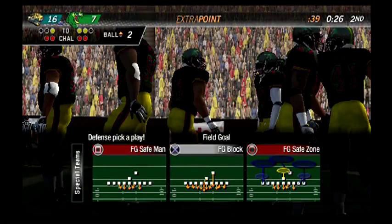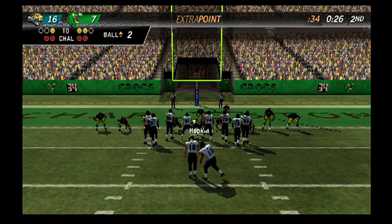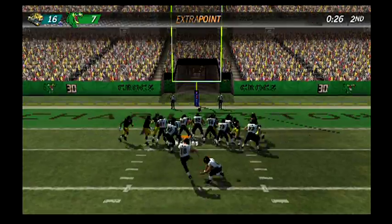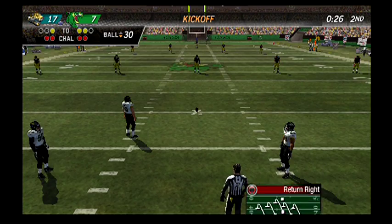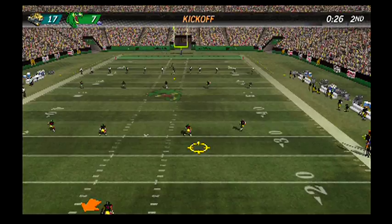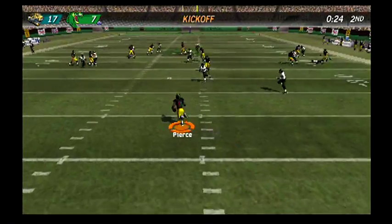Time to call the special teams play. The extra point attempt is good. And with that right there, they've now scored 17 unanswered points. They just can't seem to stop them. Scobie will be kicking off. Squib kick. From the 7-yard line.